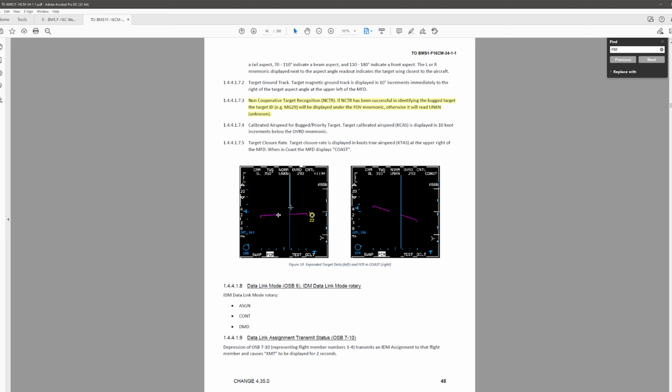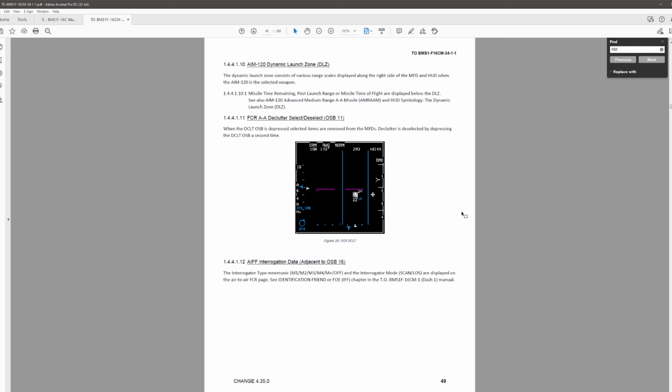Brody, do you know what this blue magenta line is right here? Or blue line? Yeah, that's the limit of your bar scan. So it's not going to see anything over here. That is correct.